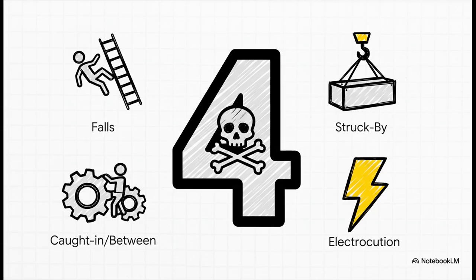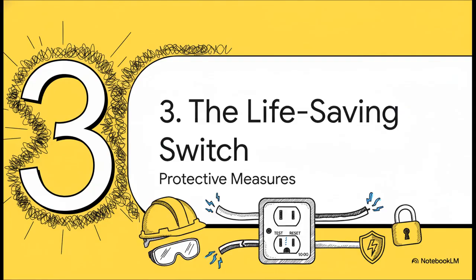And this is no small thing. These incidents are so common and so deadly that they're actually part of what OSHA calls the Fatal 4, the top causes of death in the entire construction industry. And that is exactly why these rules are enforced so strictly. So the big question is, how do we fight these invisible killers?